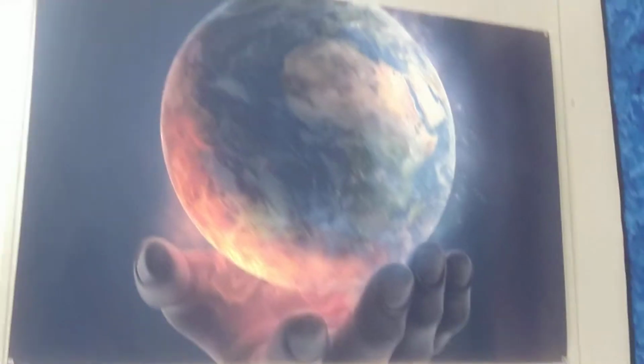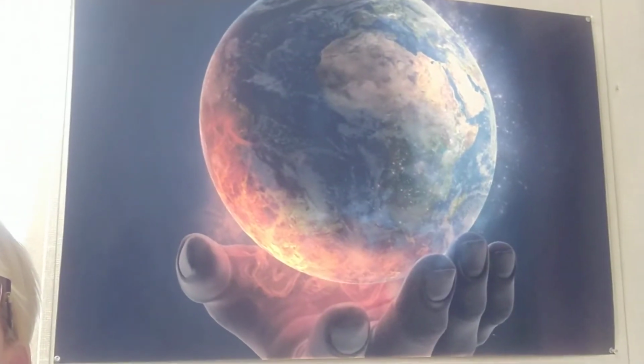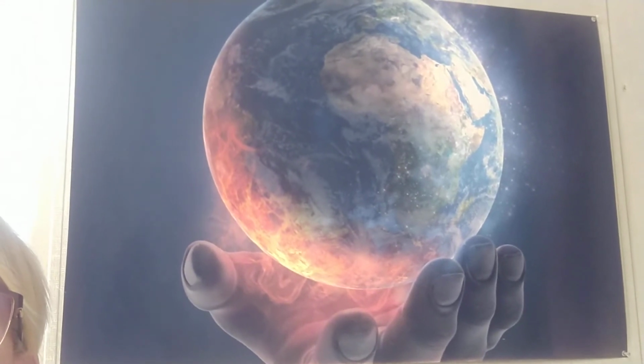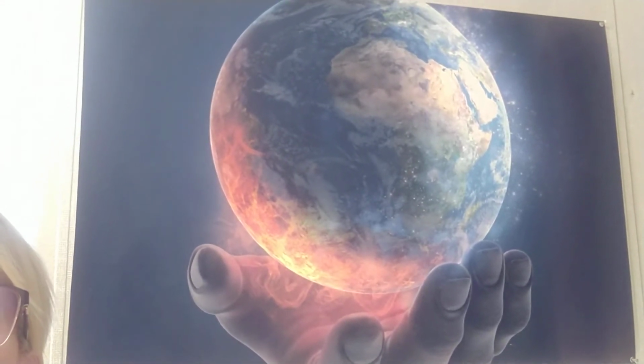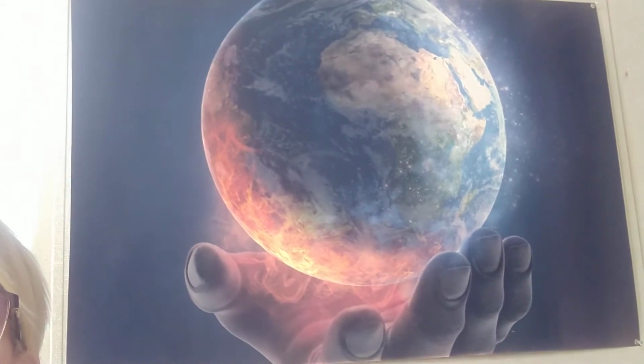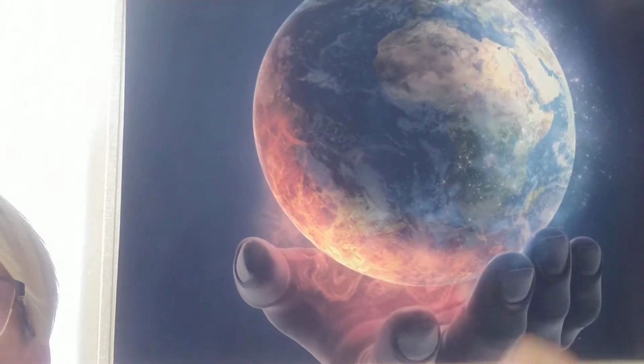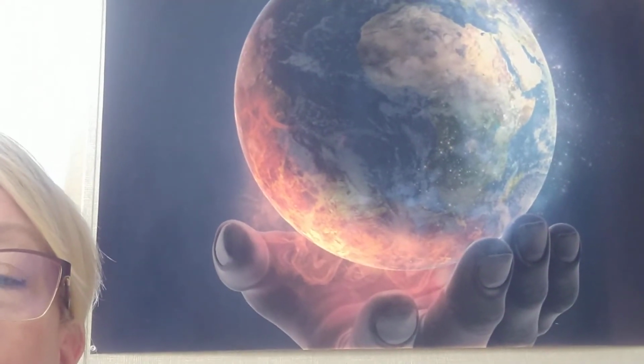But first I wanted to show you this picture I got. Look at that. Isn't that a nice picture? Let me get it in frame, shake it around, make it dizzy. God's hand holding the earth at creation. See how it's kind of red and full of flames still at the bottom down here? Still being created. Not exactly accurate, because when God created the world, we didn't have the continents we have now, but that's what the painting represents to me. So that's why I got it.